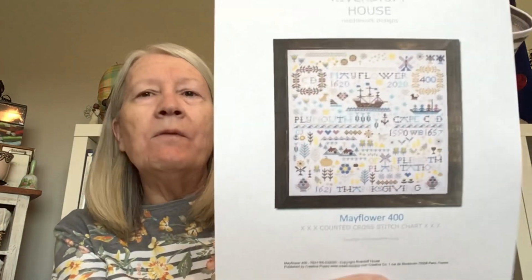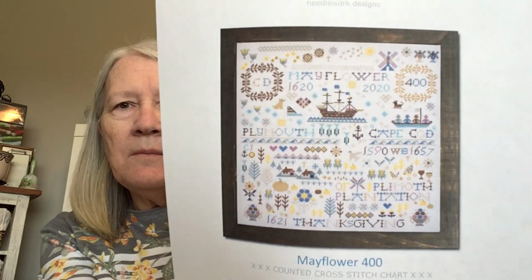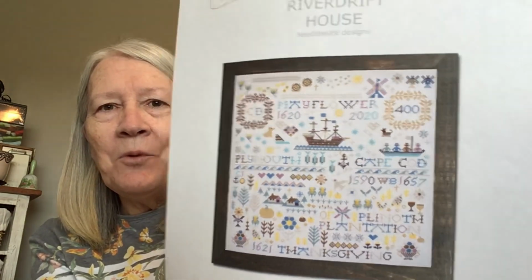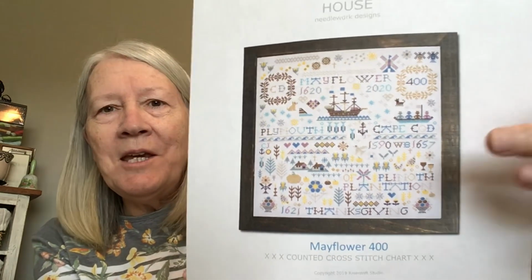So that's what I went on for, but of course I couldn't just do just one. And I love River Drift House patterns. I just really like them. So they had a River Drift pattern, which I thought, oh, okay, good. I'm doing this as another Mayflower one. It's their commemoration of the 400th anniversary of the Mayflower. Motifs of the houses and the corn. See the corn and the pumpkins. And 400 there and the ship. So, and then the date, 1620.